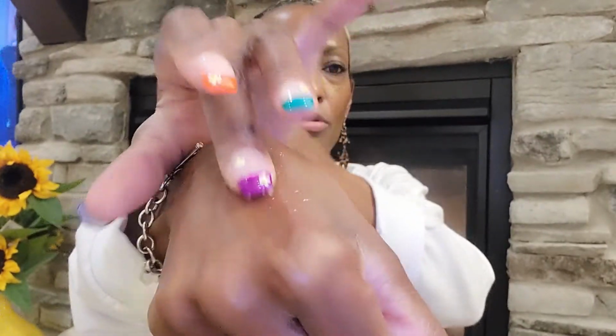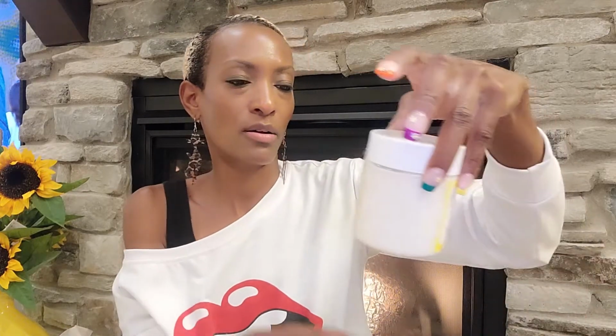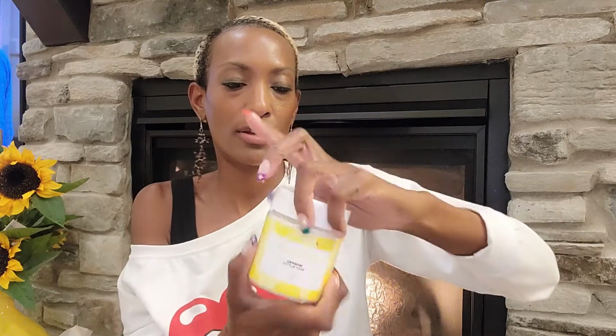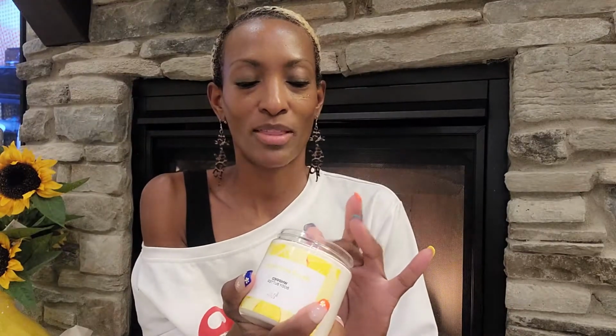Oh, it feels really thick and creamy with that little scrub in there. Nice. Smells just like pineapple. And let's see the whipped body butter. It smells delightful. Oh my gosh, I love sweet things.